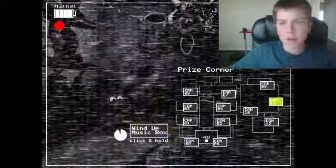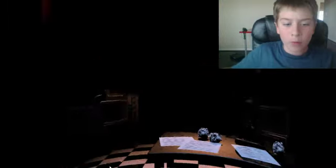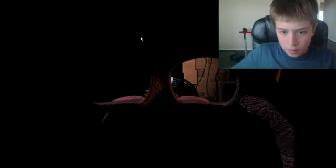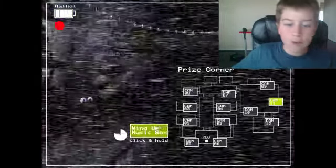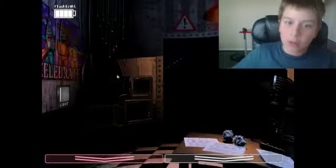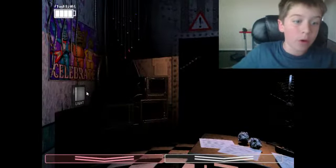I also have something to say. Golden Bonnie and Shadow Bonnie and Springtrap are all related. Because, think about it, Shadow Bonnie starts disappearing, just like Golden Freddy when he's in the corner. And they're both in the same corner.